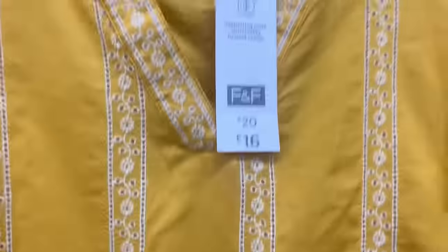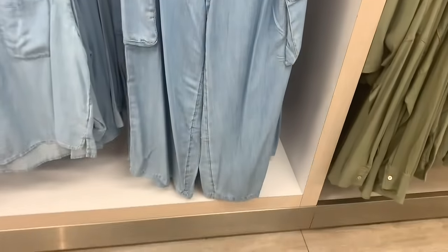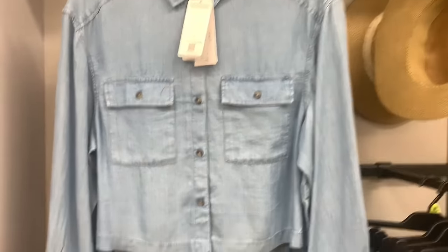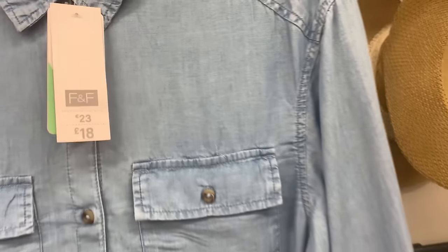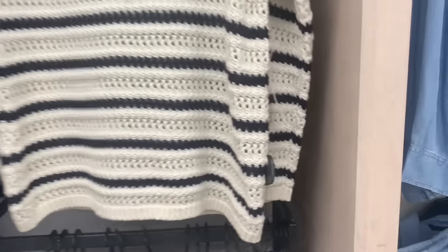Lovely yellow and white top. That was quite unusual. Lots of these very thin denim, cotton thin, cargo-y style trousers, but very thin, floppy denim. Wouldn't sort of hold any shape to them. I think you'd have a good figure to wear those, wouldn't you? And the very thin shirt as well. Must be on trend, because I saw a couple of the young girls pick up these trousers. This jumper is very much like the one I got in next. Very similar to the one I've got, and I absolutely love it.